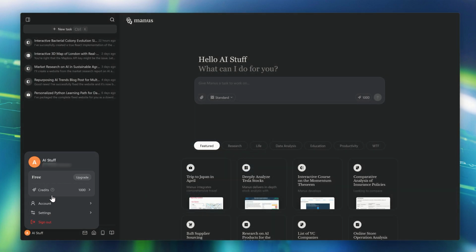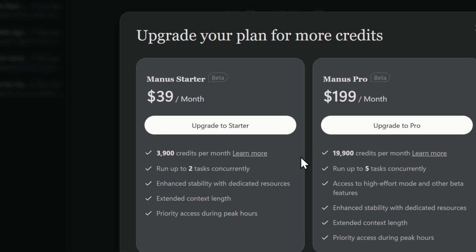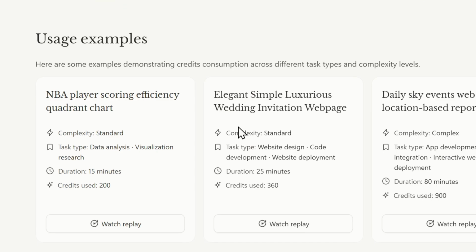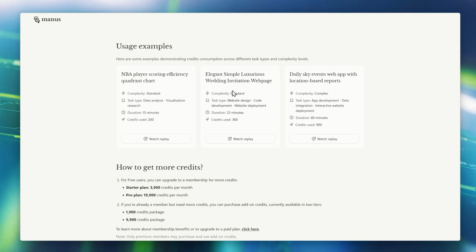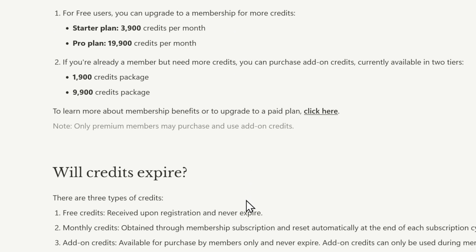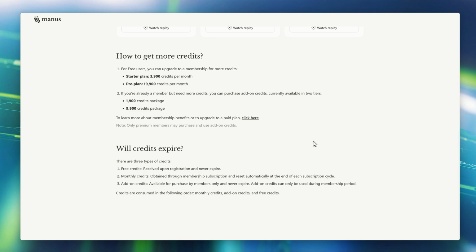Since my initial beta testing, Manus has transitioned to a full-version platform with a credit-based system. Essentially, each task you run consumes credits based on its complexity. More complex tasks use more credits. They've set up different membership tiers with varying monthly credit allocations. If you run out of credits, you can purchase additional packages. Free users get some initial credits to explore the tool's capabilities. The system's flexible. Monthly credits reset, add-on credits don't expire, and you can choose a plan that fits your workflow. Ultimately, it's about giving users options to access this AI tool's capabilities.